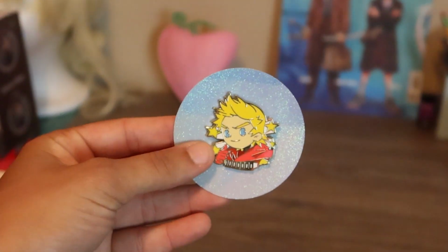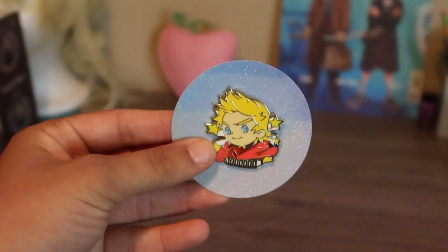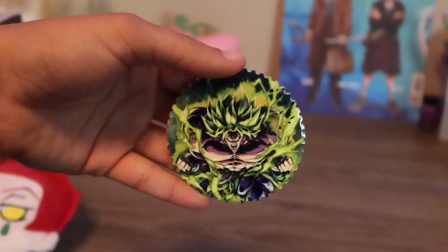They also come with enamel pens. I gave away my enamel pen in my other one, and I'll be giving this one away, but it's still cute, so it's showing. This is also a My Hero Academia little enamel pen. And then for my magnet, I got a Dragon Ball Z magnet.